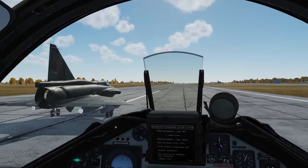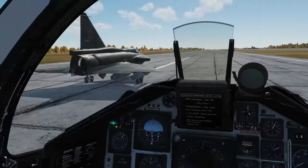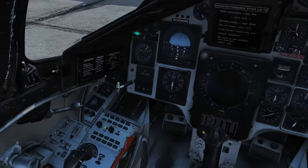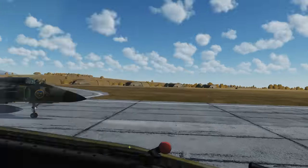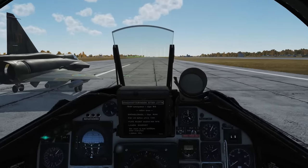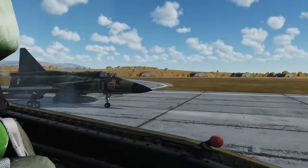So, we are going to fly through the middle of this SAM net with the RWR bleeping, and go to Sukumi. We're going to turn around and come back. In the meantime, all that nice bleeping would have been restored in our ELINT pods, and then we'll hopefully get some nice accurate information as to where the SAMs that were bleeping at us are. Affirm, two ready.